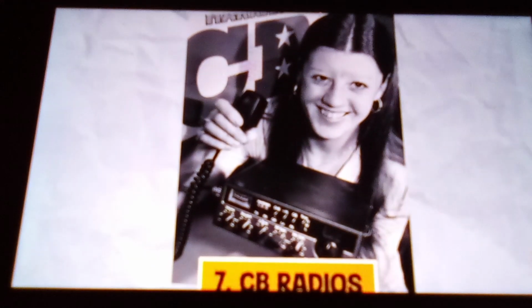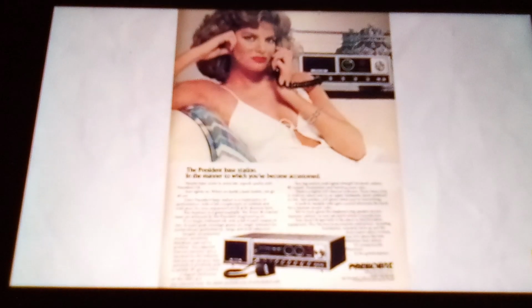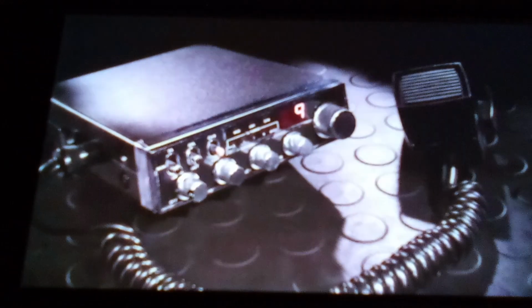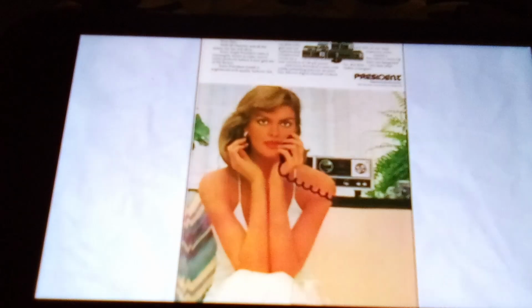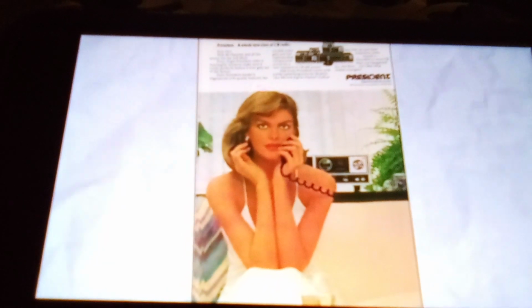7. CB radios. Before cell phones and the internet, CB, Citizens Band radios, were a way to communicate, especially on the road. Thanks to movies like Smokey and the Bandit, CB radios became a cultural phenomenon, with everyone adopting their own handle, a nickname. Phrases like "10-4, good buddy" and "breaker, breaker" entered the lexicon. Kids loved pretending to be truckers, and even families would tune in just for fun.